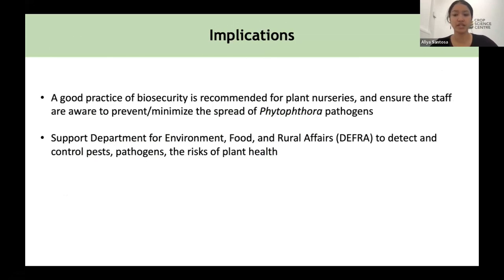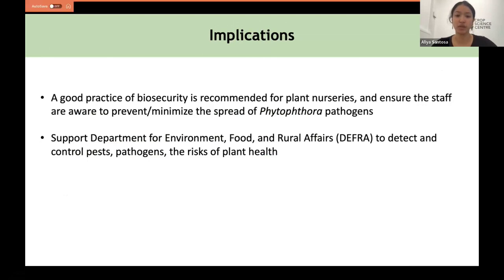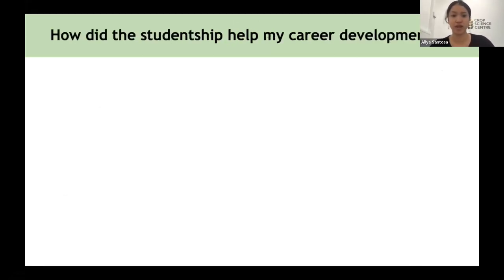The implications of the studentship is that good practice of biosecurity is recommended for plant nurseries to ensure the staff are aware, to prevent or minimize the pathogens. And the studentship also supports Defra to detect and control pest pathogens and the risk to plant health. So how did the studentship help my career development?